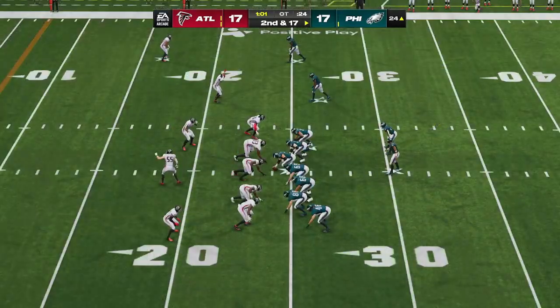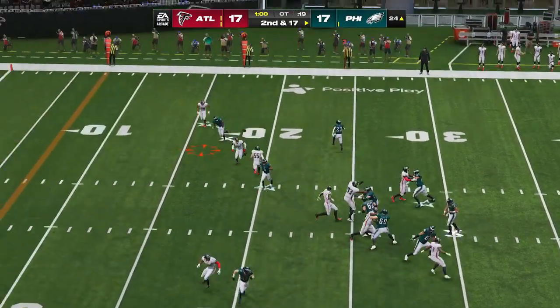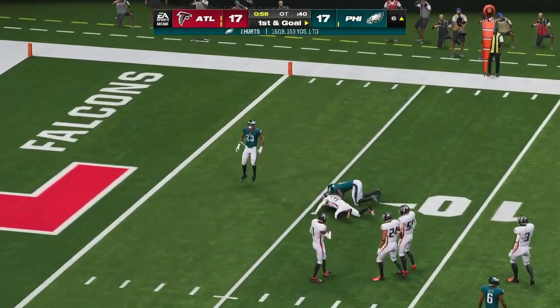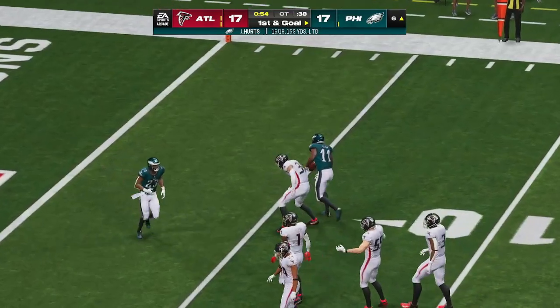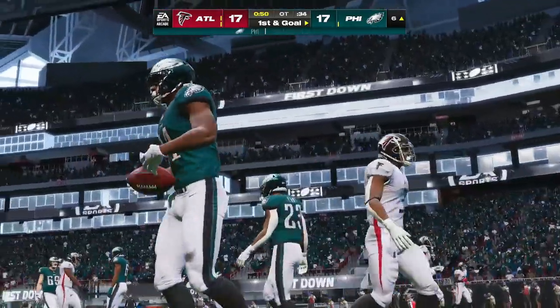Now, following the sack, they'll look to make amends on a 2nd down and 17. Looking to throw. Quick slant to Brown. And they work this near the 5. He'll be stopped at the 6. Defensively now, the ultimate challenge. Of course, the ball gets in the end zone.